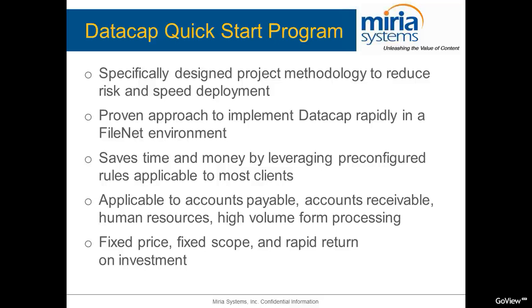What we do is we leverage preconfigured rules that are applicable for most clients, and they can be used in a variety of ways and in a variety of business applications, including accounts payable. So when we come in, we look at your environment, we use lessons learned, and we come in with a fixed price, fixed scope, and help you to obtain that rapid return on investment that you're looking for.